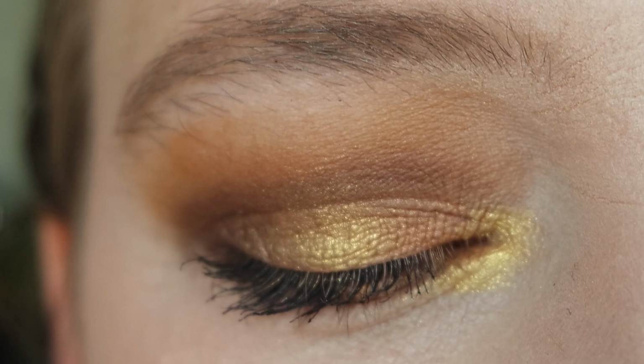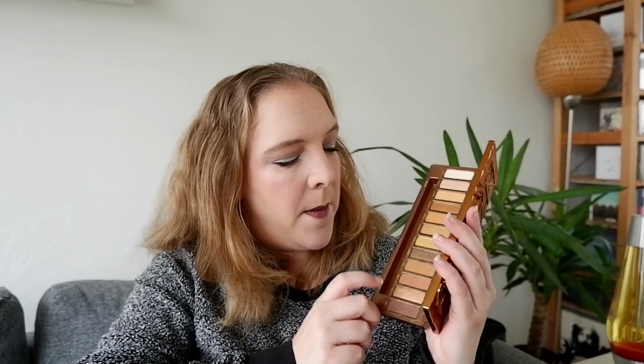It's not super deep and dark, which is another thing I appreciate because I'm quite fair. And those really dark black or black and brown shades, or chocolatey brown shades, I only use those as liner. So for me, having so many palettes that already have a black, I don't really need that. So I appreciate that the darkest you get in here is a good brown, but it's nothing too crazy dark.